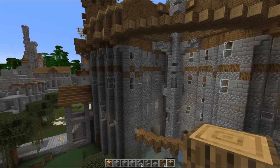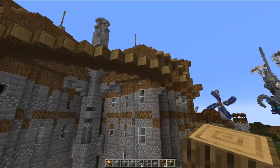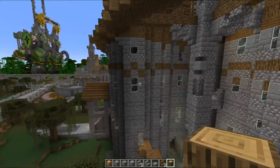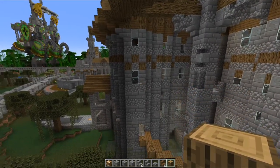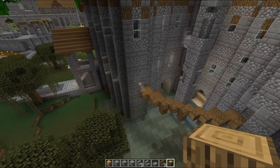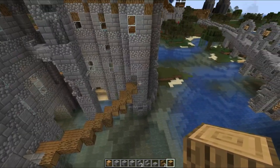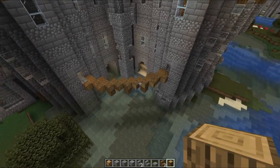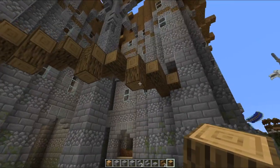I hadn't noticed that. I modified part on one side of this. I think it was this side. No, it was this side. And it seems to have resulted in a slightly different design. It would be nice if I could have the door here, but it doesn't suit the way in which I've actually done the walkway.